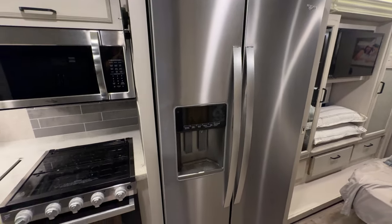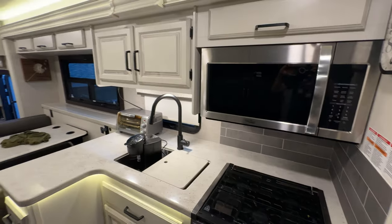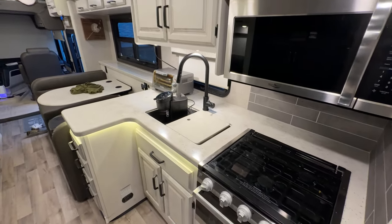My only concern is with a residential refrigerator, and I don't want to borrow trouble, but if there's ever an issue with it, having to have it replaced and how you'd get it in or out. I think you have to have a slide out basically removed, the whole thing taken out. And this slide out that it's on is all one wall. Oh yeah, it's big.